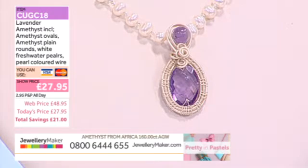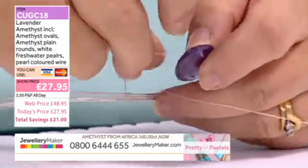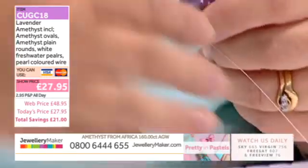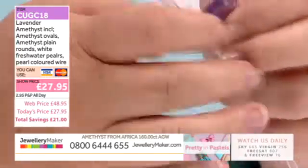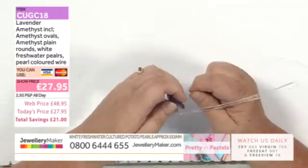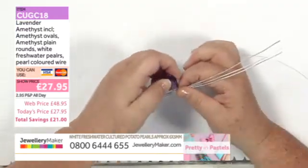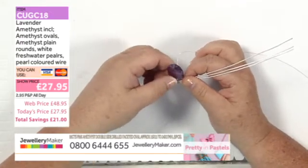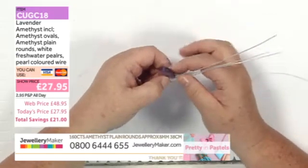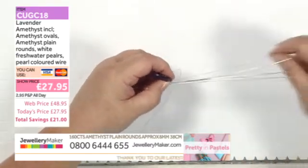So what we're going to do now is we're going to go down through the drill hole of the amethyst, and just bring that through so that your amethyst sits flush against the edge of your wires there. And then you're going to bring it around the back and just carry on weaving.